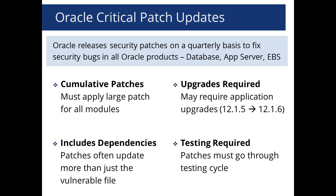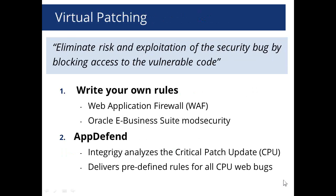And then, once you've kind of figured out all the upgrades and things, then you have to go through your standard testing cycle. Hopefully when you're applying critical patch updates, you are applying it to development, test, and then production to make sure that there's no bugs. So people aren't really applying these very often, not as quickly as they should be. In my opinion, for an external deployment, it should be done within 1 to 2 weeks to eliminate the exposure, because that's where you're going to get attacked.